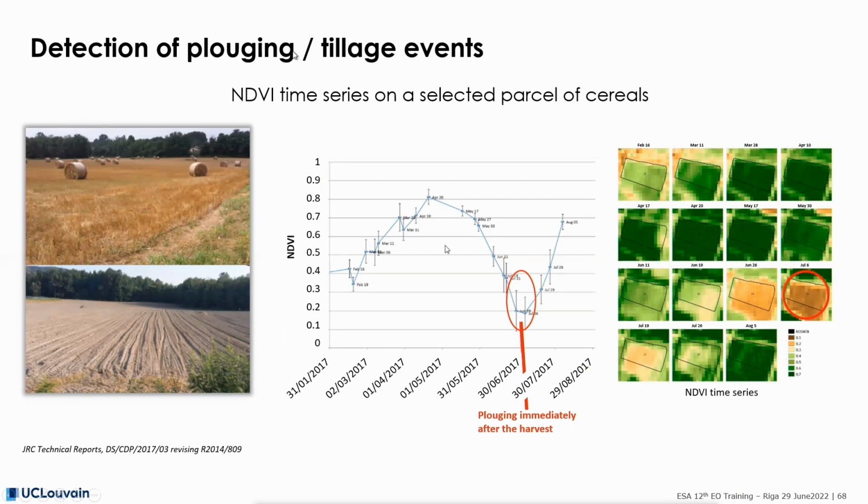Tillage is easily detected with NDVI in this case. You have a very low NDVI, which is maintained, related to the tillage. And this is what you can see here. Tillage took place, and therefore you have the residue here, and you have a tillage.